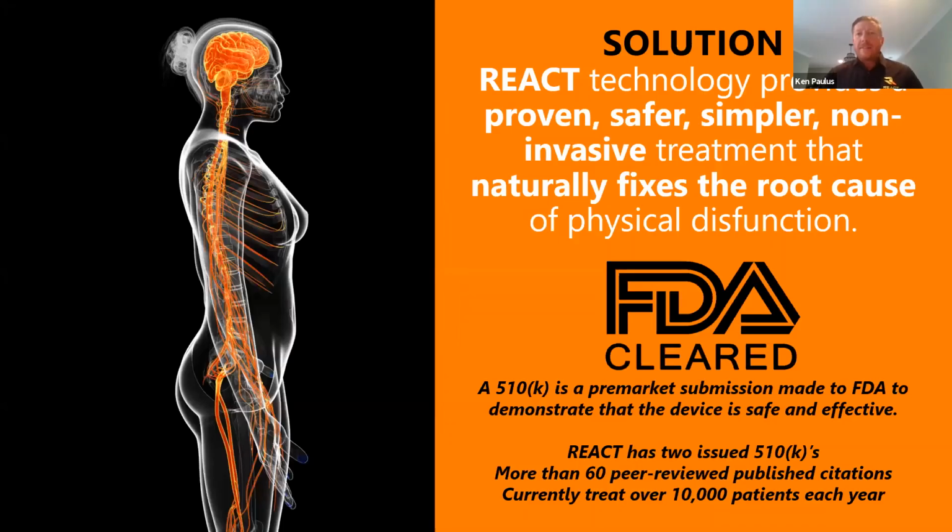The solution is REACT. We're a proven, safer, simpler, non-invasive treatment that naturally fixes the root cause of physical dysfunction. We're an FDA-cleared medical device with an existing 510K. We actually have two 510Ks, and that's a license from the FDA that allows us to treat patients. It provides efficacy clearance for the physicians and clinicians that use us, as well as allows us to market our technology publicly in terms of the outcomes that we generate.